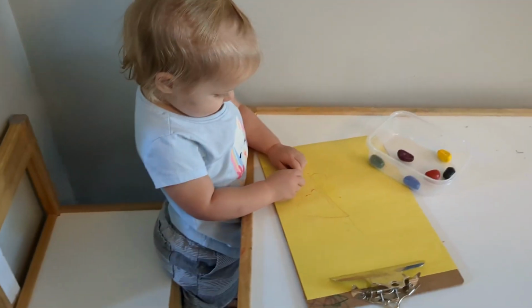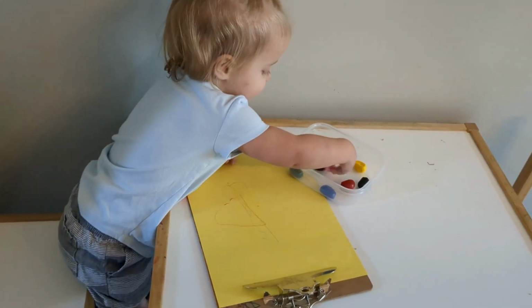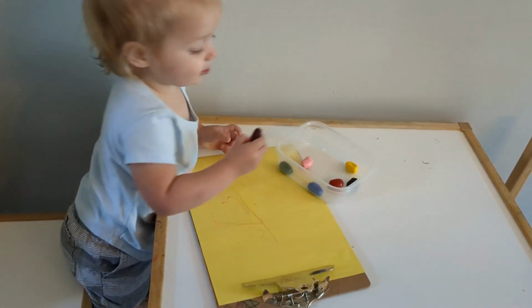Another favorite is crayon rocks. I got these off of Amazon, and they're not made by the company Crayola, but they are softer crayons, so it's easier for the kid to mark on the page. And bonus, it encourages a tripod pincher grip, which is foundational for writing later. And these are much easier for a 1-year-old, a 2-year-old, or a 3-year-old to manipulate than a big honking crayon, which actually ends up breaking a lot of the time.